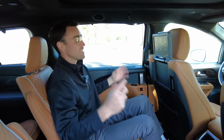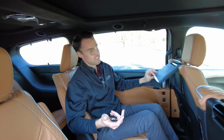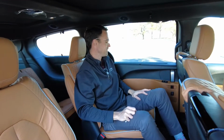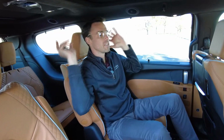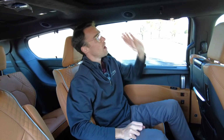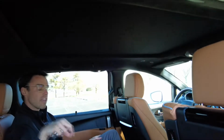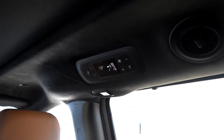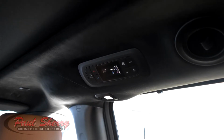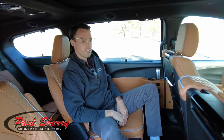And the beautiful thing about this is it comes with headsets, so all the other passengers don't have to enjoy all the fun going on on those screens. Of course, we've got the sun visors that pull up here. This particular van has the panoramic sunroof, which we have closed. But I do want to point out the ceiling in this is actually a suede pad ceiling. And for comfort, for heating and air conditioning control, there is a third zone back for this compartment here. It's actually controlled right up here and also up front if need be. So you can be comfortable back here in the third row.